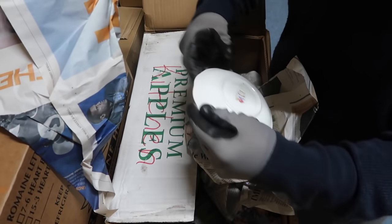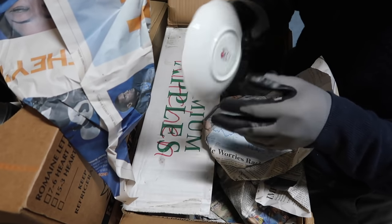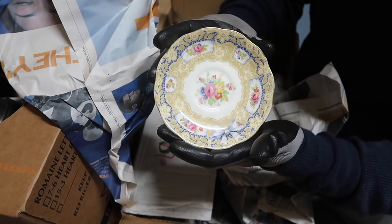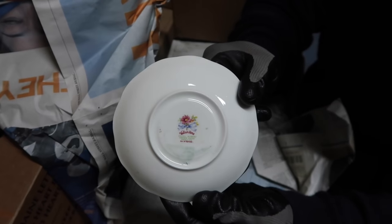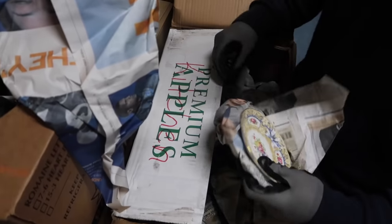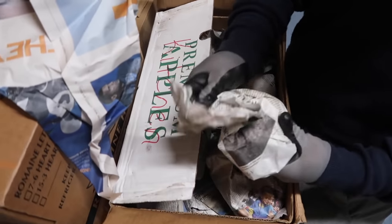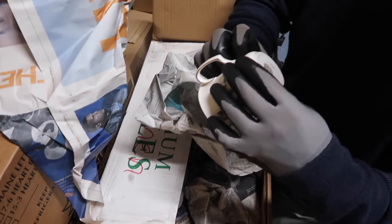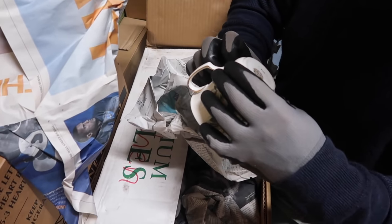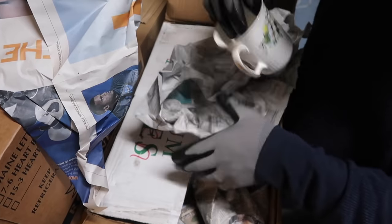Oh, it's China too. I think this goes with the other brands. Yeah. Royal Albert, Crown China, England. You found a few of those already. Oh, no, this is white dogwood, Royal Albert Bone China, England. It's beautiful.